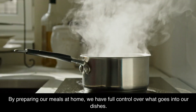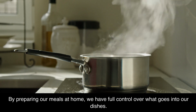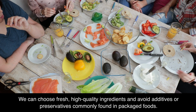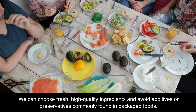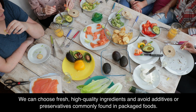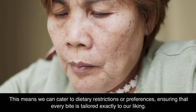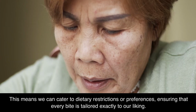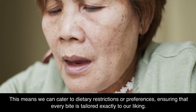By preparing our meals at home, we have full control over what goes into our dishes. We can choose fresh, high-quality ingredients and avoid additives or preservatives commonly found in packaged foods. This means we can cater to dietary restrictions or preferences, ensuring that every bite is tailored exactly to our liking.